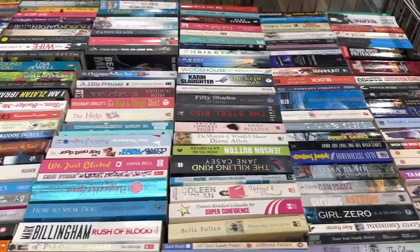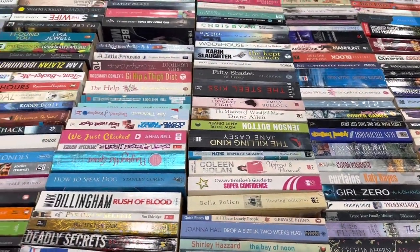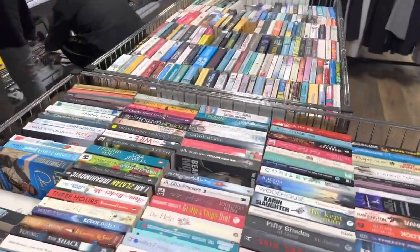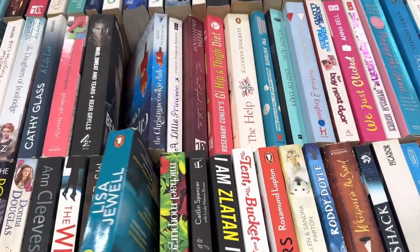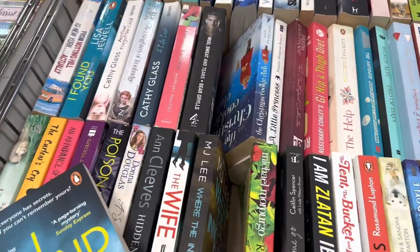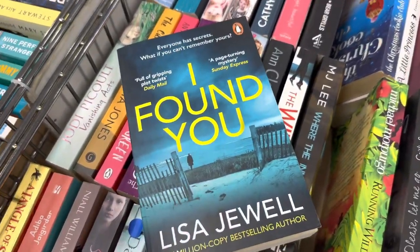Right, I'm going to look through these books. Lee is after a couple, so I'm going to see if they have the books he reads. And these are all £2 for £1. Oh, I like this. I like this author, Lisa Jewell. I haven't got that actually.